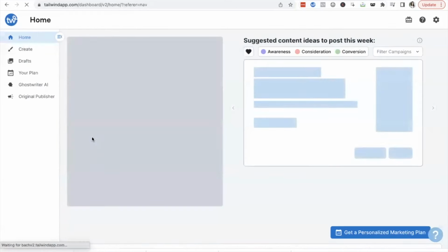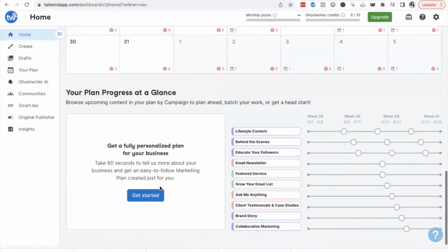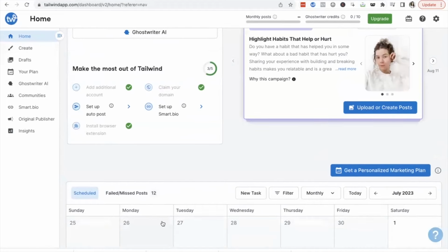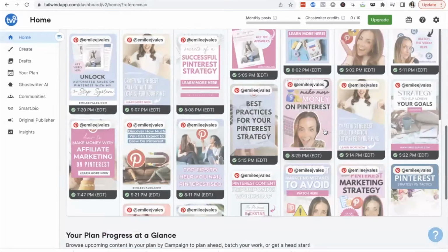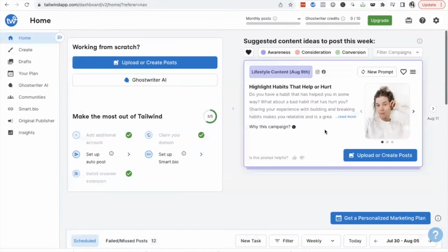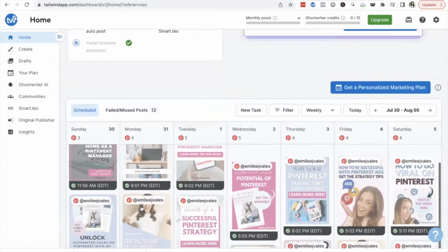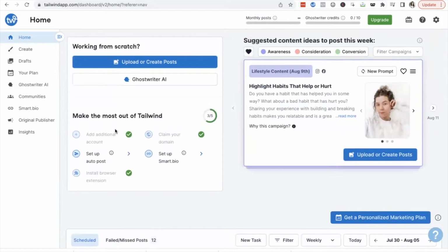I want to show you this view in case you're looking at it over here. So you can see the schedule. Let's go back to weekly. Okay, so now let's say that you're just looking at it from this view and you want to create a pin and get it scheduled.